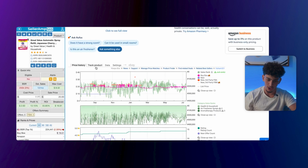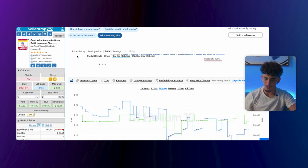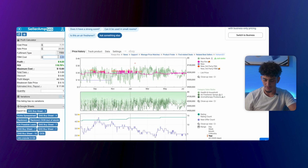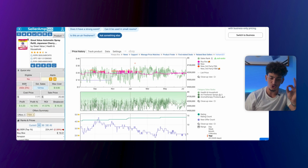So we're going to go back over here, $7.77, $20 sale price. Now, if we go to data and buy box stats real quick, it looks like a majority of it is FBM sellers. So this does weigh about a pound. So if I go down here to FBM, we'll ship this for about $5-6, we'll say, just to play it safe. We're at a 41% ROI and a $3.23 profit, 200K BSR.